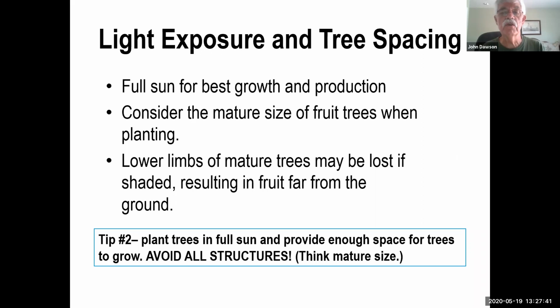So you want to make sure that you're planting for the mature size. Now, like I said, you can actually keep many of our fruit trees in the state down to 10 to 12 feet, and about 20, 25 feet is about what you want to look for as far as spreading. So think mature size before you plant.